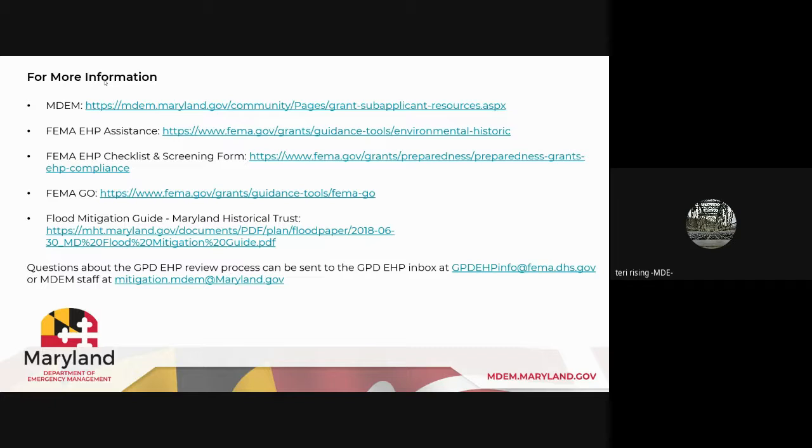And here are a number of other resources. Again, the slides will be available to you after this workshop. Between MDEM and FEMA, there is some really great EHP assistance documentation, their checklist and screening form. There is the link to FEMA Go, the flood mitigation guide. The Maryland Historical Trust has some wonderful documentation on considering hazard planning and historic structures. And for EHP, there is an actual place that you can contact at FEMA, and here is their email address if you have questions about the process. And here is also the updated MDEM mitigation email in case you have questions after this about EHP or anything else as you're going along in the process.